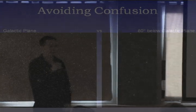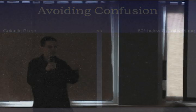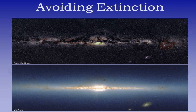And one of the problems we have when looking out into the sky and mapping the sky is that we have to look out from inside the Milky Way. When you're looking near the plane of the Milky Way, you get a thing called confusion, where stars start to overlap each other because there are so many stars to look through. But this is not the only problem with looking out of the galaxy. You also have dust and gas.